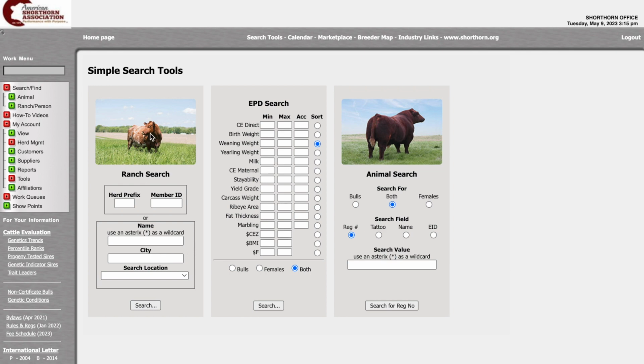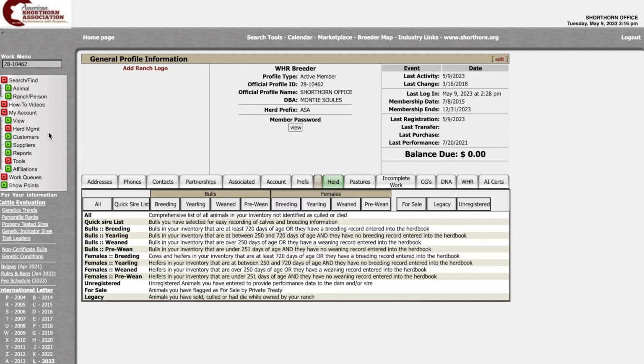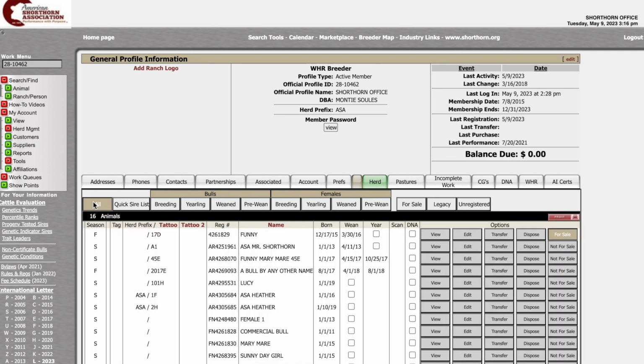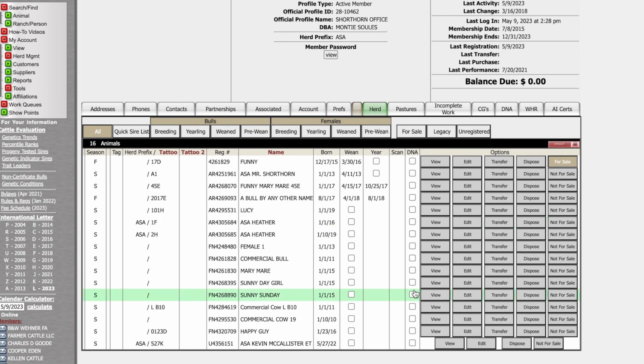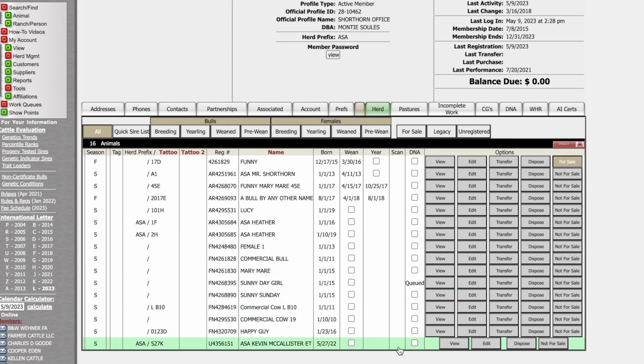To see all active animals in your herd, click View underneath My Account on the left-hand menu. Herd should be highlighted in the middle of your screen. Click All underneath it. Notice the column headers above all the animal information. You're looking for the DNA column. There are boxes for each animal in this DNA column. When you click this box, it will say Queued. You can queue up as many animals for testing at one time as you'd like.